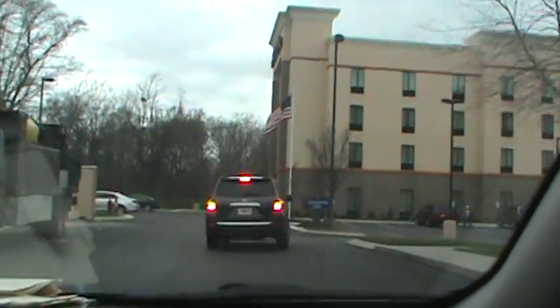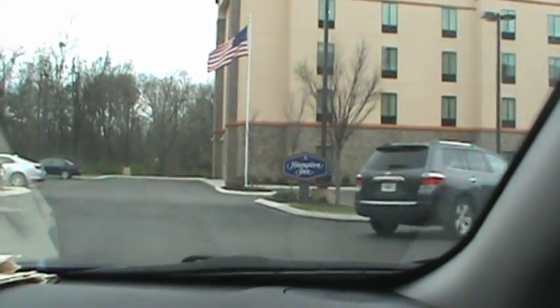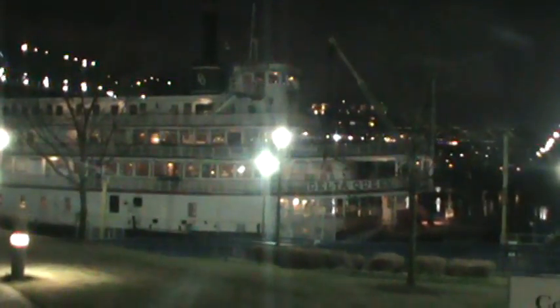We soon arrived at our hotel. After getting accommodated, we then went out on the town. We then went down to the riverfront to see a queen. This is the Delta Queen riverboat. At the time of our visit, the Queen was a floating hotel for the Delta Queen Hotel.